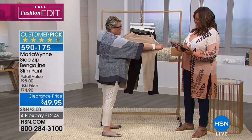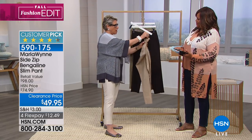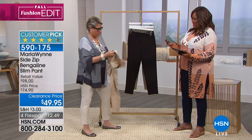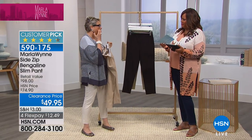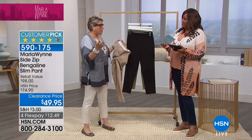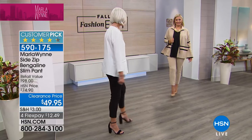So look at the stretch in this. It's 5% elastane, which is spandex, but there's more in there. Yeah, 35% nylon. That's it, the nylon, 35%. So what's your shapewear made out of, do you suspect? Spandex and nylon. That's what it's made out of. That's why they're my favorite pants. You've got to get these home.